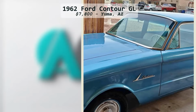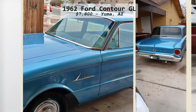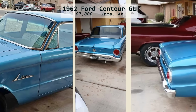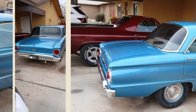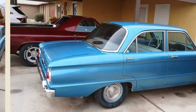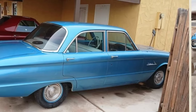Here is a rare find. A 1962 Ford Contour GL sedan, a one-owner vehicle that has been well cared for over the years. This classic sedan is finished in an attractive blue exterior with a contrasting white interior, making it a standout choice for vintage car enthusiasts. It is powered by an automatic transmission and runs on petrol.